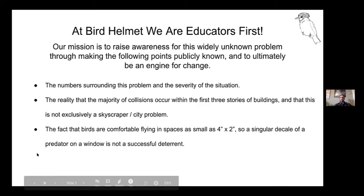And then it seems that there's this misunderstanding that you can just put a single decal on a window and it will act as a deterrent. We want people to really know that these birds are comfortable flying in spaces as small as 4 by 2 inches. So if you're going to protect your windows from bird collisions, you really need to make sure that it is covered more tightly than that spacing.